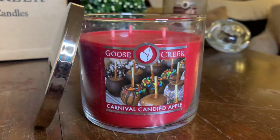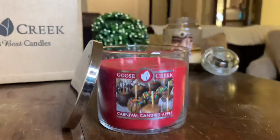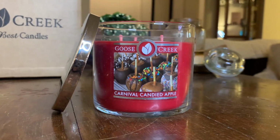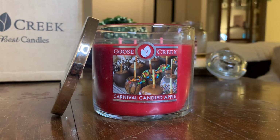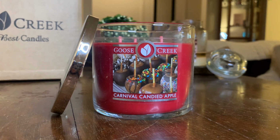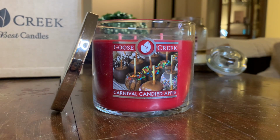So this is a 3-wick smooth wax candle. As we know, their 2-wick candles, their jar candles, are a harder kind of paraffin wax. Their 3 wicks are a smooth wax. Again, nailing it on the graphics. I mean, the picture right there makes me want candied apples. Goose Creek always has beautiful photos.